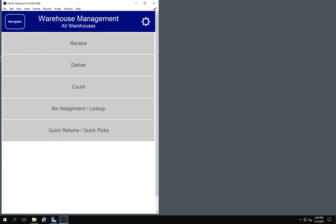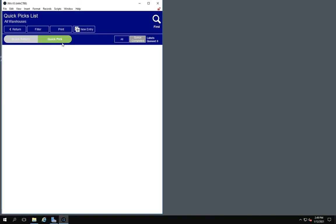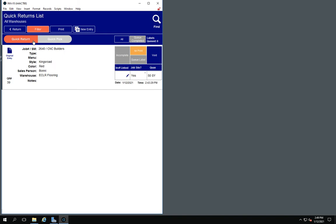So that's why we came up with the quick return and the quick picks area. It's exactly to do that. As we look at this list, this is the quick return list, and then I can toggle over to the quick pick. So these are everything leaving the warehouse, like those staples, glue, patch, and then everything coming back in, like something that was an overage or wrong material or a damaged item.